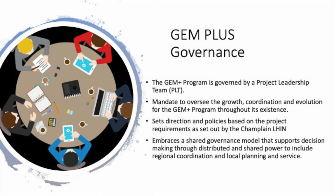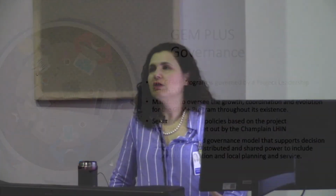Part of the model is also to have a governance program. The project leadership team sits every quarter and meets, and that includes all the 9 sites, their senior leaders, as well as the service providers. They oversee the program growth, coordination, and evolution. They set direction and policies, and they embrace a shared governance where decision-making goes through them. So if we're not spending in one section, then we could divert the money to something else.